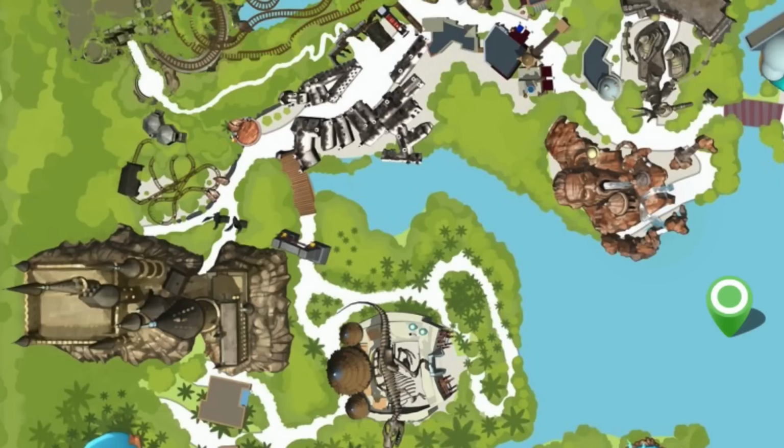In terms of where to watch the show, the best spot in my opinion is on the small bridge that connects Hogsmeade to Jurassic Park. If you get easily overwhelmed with large crowds, this is the best place to be.